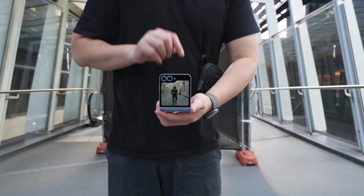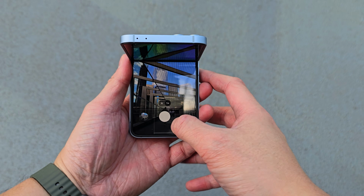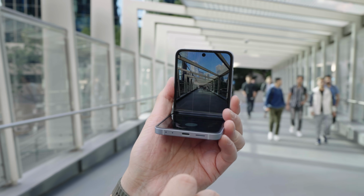With it halfway folded, you can more easily shoot at waist level and a lower angle, with the camera preview at the bottom half of the phone like this. You can also switch the preview onto the other side of the screen to make eye-level shooting easier and more comfortable.